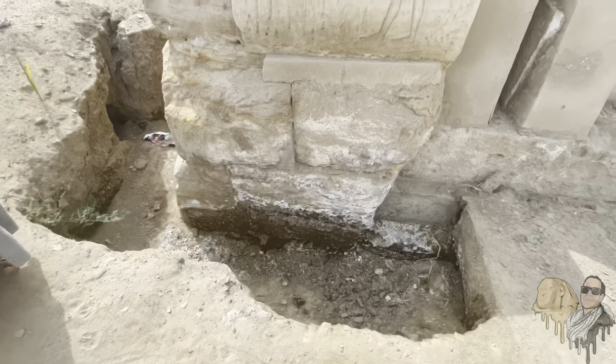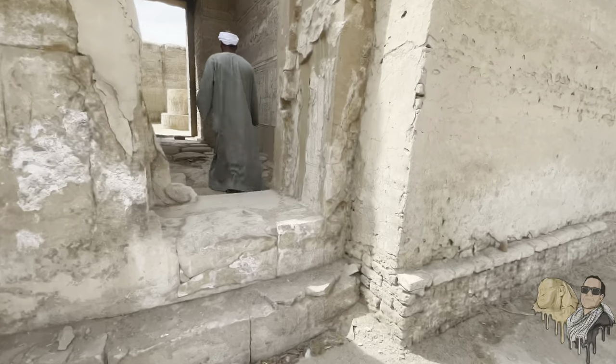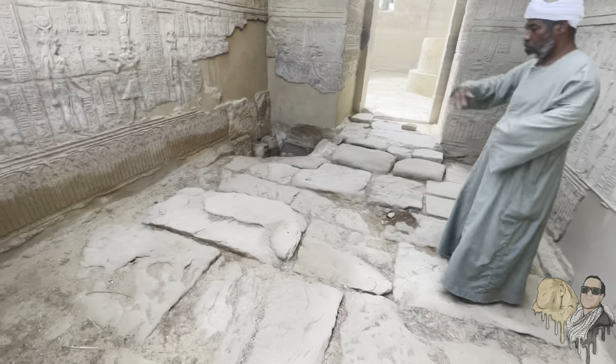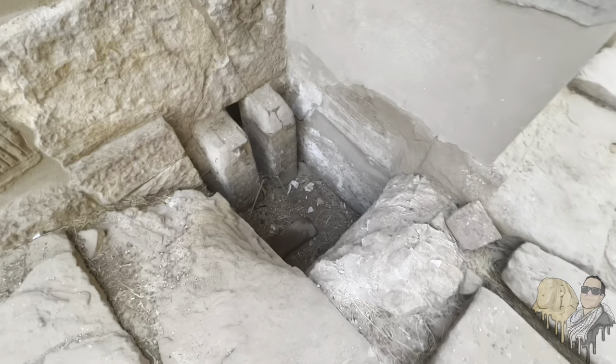We are now approaching a Ptolemaic and Roman period temple that was built by Ptolemy VIII and consists of a column court and hall with various chambers, including a hidden treasury in the room above the chapel on the south side of the hall. Let's go check it out.